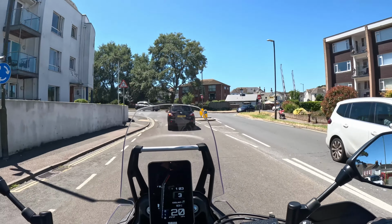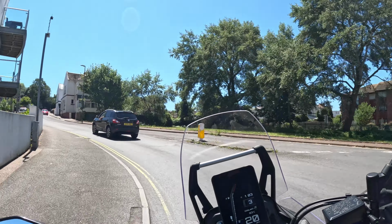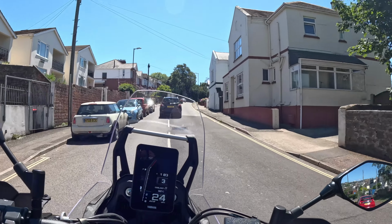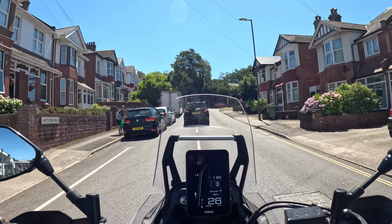In conclusion then, to riding the Tenere 700 World Raid Edition, another fantastic bike from Yamaha, there's no doubt about it. They're selling millions of these bikes, and I suspect they'll continue to do so for some time.